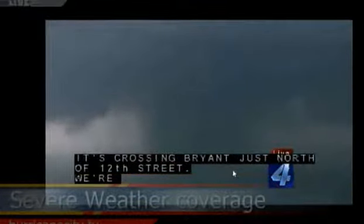Yeah, I'm going to tell you exactly where this is. This is right in my house. It's crossing right now, Bryant, just north of 12th Street. We're getting some highlights of some flashes in there, and their antennas right there that are just north of 12th Street. That's what we're hitting. It looks like, from our vantage point, it's right there.